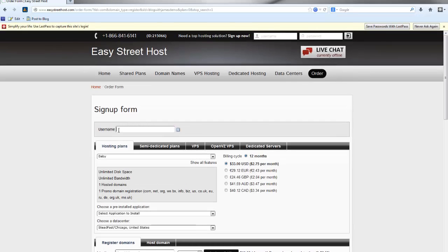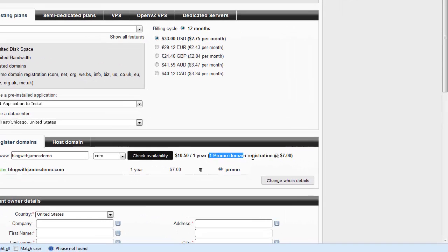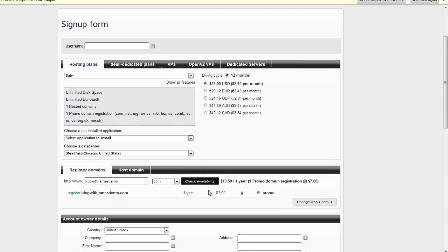Alright, so the first thing you want to do is enter yourself a username. Alright, you want to select the appropriate hosting account. Now if you notice down here, it actually stuck the name that you want in. You've already done everything you want, and here is what it costs per year. But if we look here, we have a promotional. Alright, so the promotional is $7. So we're only going to have to pay $7 for that domain name, and that's great.